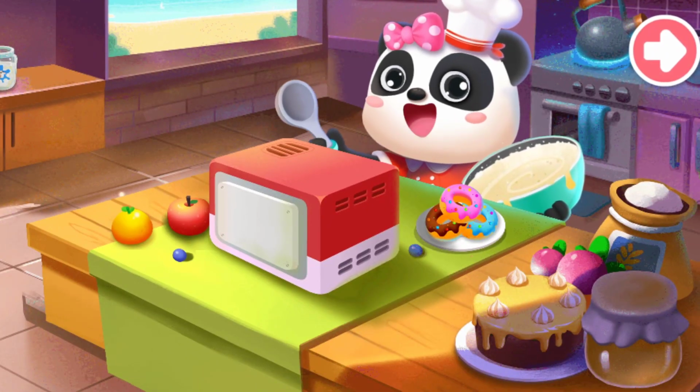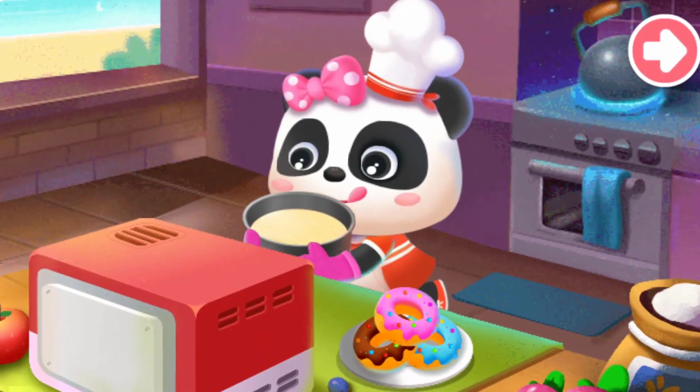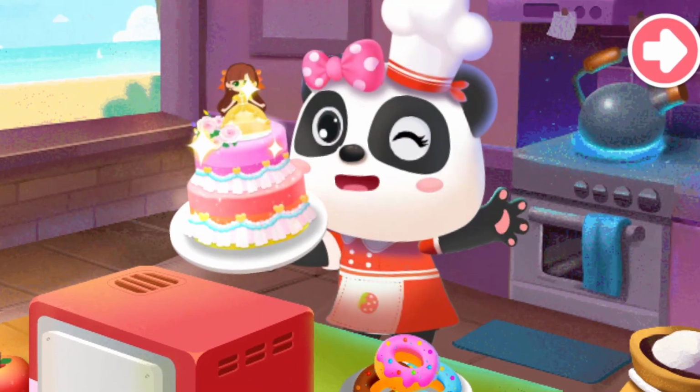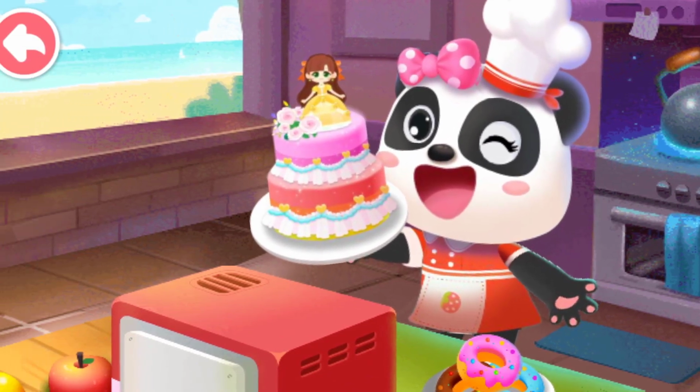Chef Mew Mew. I enjoy making delicious desserts for all. Bake it in the oven. Wow, the delicious cake is done. Let's make more desserts together.